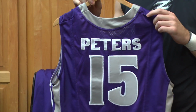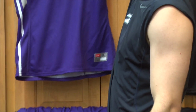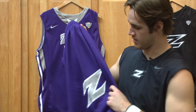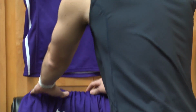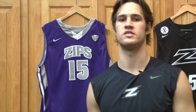It kind of reminds us that we're playing for him and not for ourselves, not the jersey or the name on the back. Also, another thing that's cool about these uniforms is it has the Z on the pants, and on the back side it has a cancer awareness ribbon also. The first night that we wore these uniforms was against Ball State, where his son Danny coaches. We had a big ceremonial tribute to him and his family before the game to honor him and just kind of everything that he did here at the University of Akron.